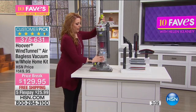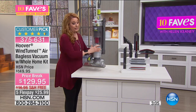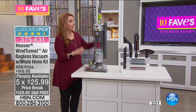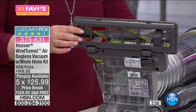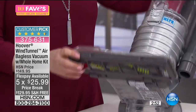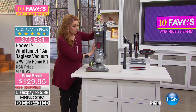So incredibly lightweight. I'm going to lift this guy up. This is a very lightweight vacuum cleaner. I am the least strongest person in the world, and the fact that I can lift this up. You've got that great roller brush system here, picking up everything, with special technology where you're able to use this bagless system.